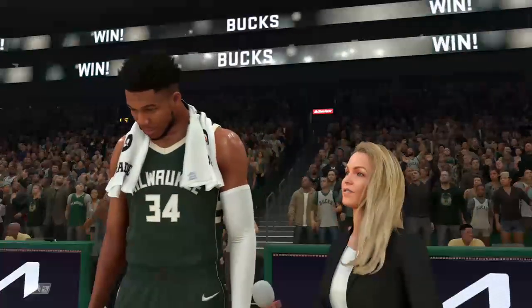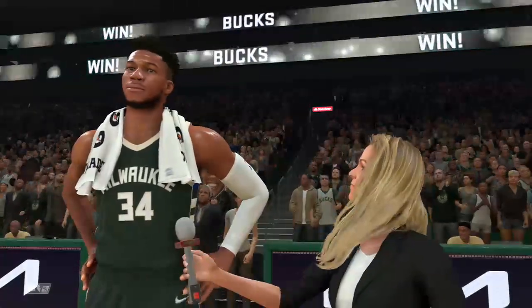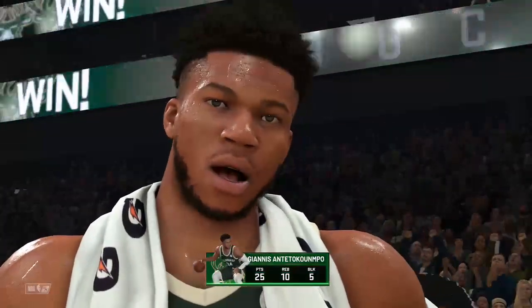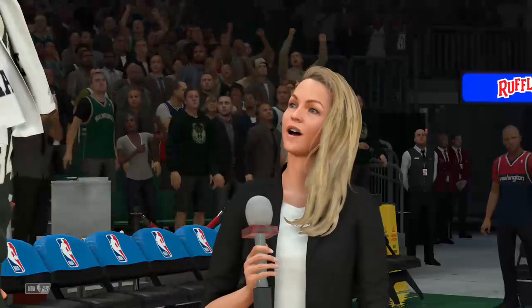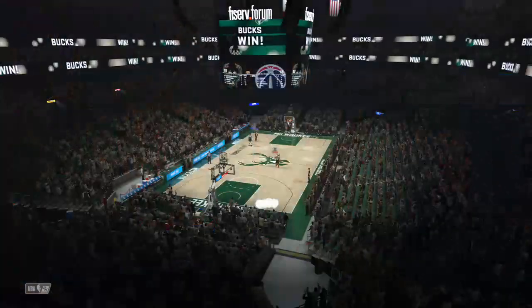Giannis, a tremendous performance. What enabled you to win this game so convincingly? It was a team effort. I think we came out, we did not mess around with the game. We did our job. We defended. We moved the ball. That's why we were able to close the game. Giannis always recognizing the importance of his teammates. Thanks so much, Giannis. All right, Allie, thank you.